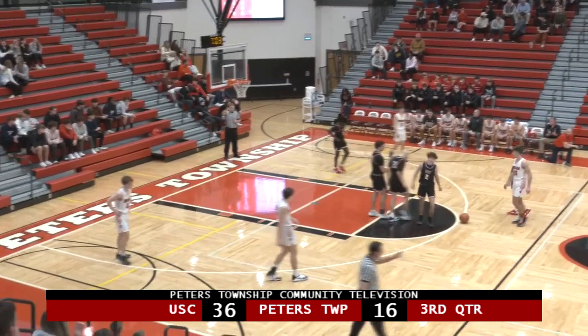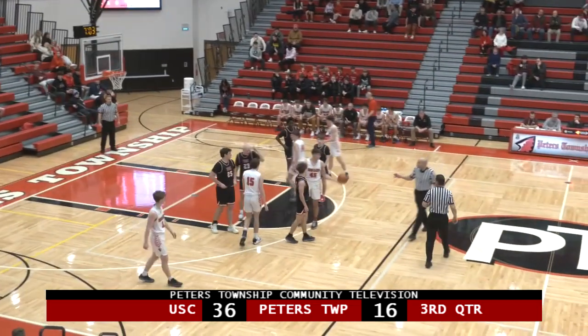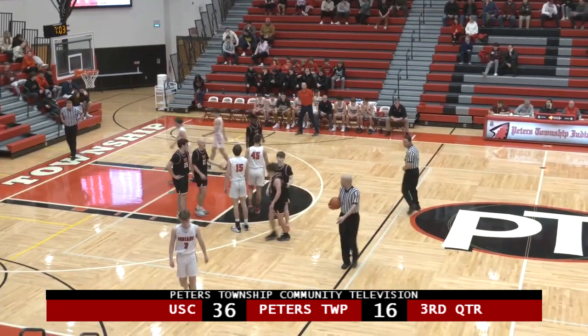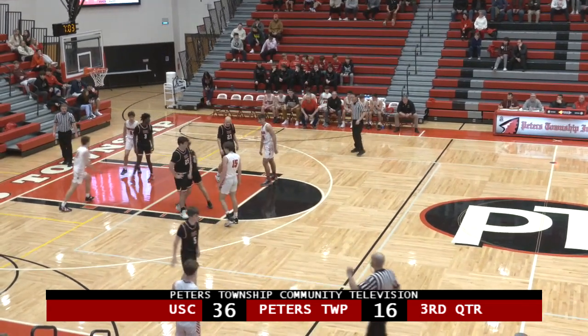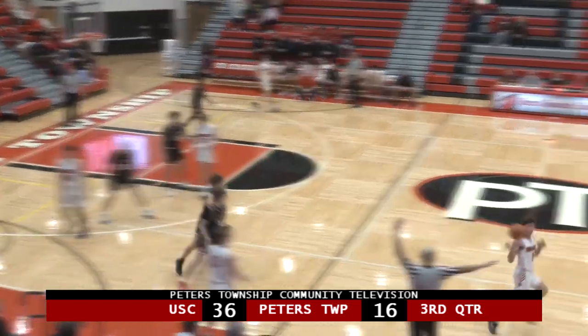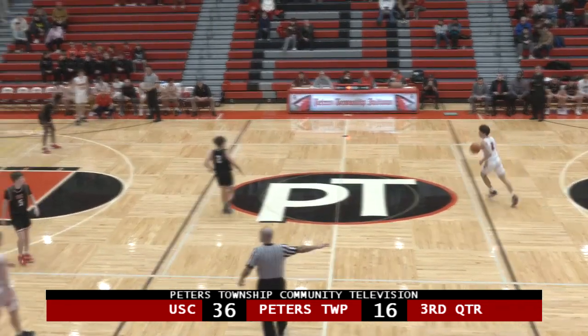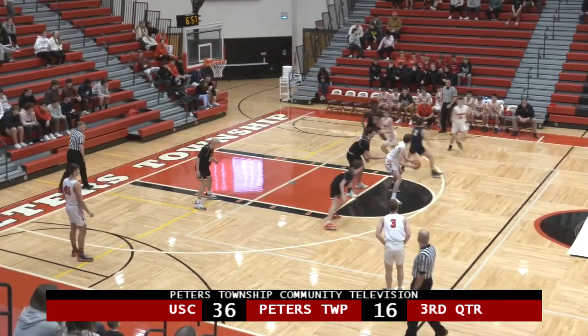Dunbar gets bailed out by Dullum with a foul. He did get him on the arm, but I think Julian Dunham beat him to the spot. Indians just have to get one stop and one score and try to work themselves into this without turning the ball over.